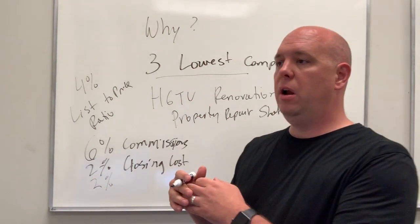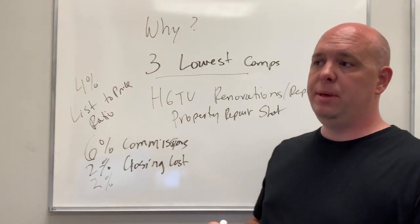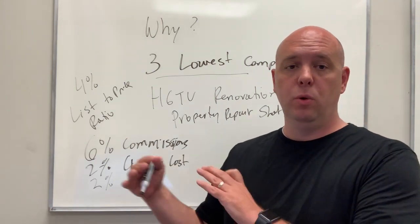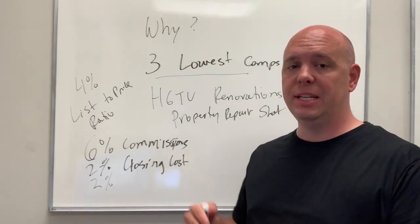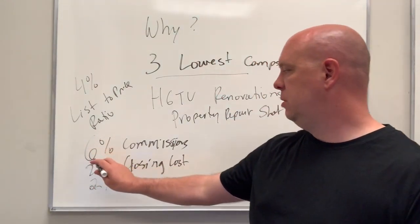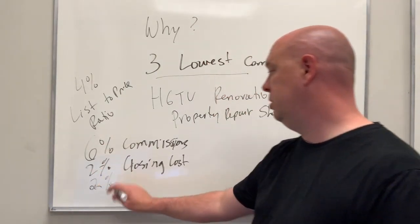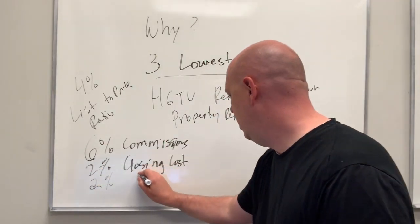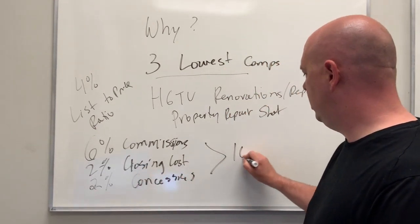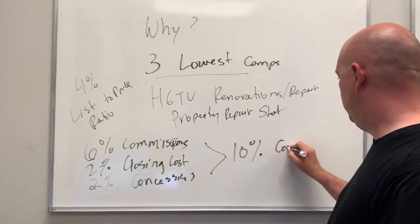A lot of times whenever a buyer buys a property, they need help with their closing costs. Or maybe there's some basic repairs that they need done that maybe you have to do before you close, or maybe you give them a concession. So let's just call that 2% as well. So 6 plus 2 plus 2 is, I mean, 10%. So a good rule of thumb is a 10% cost of sale, right off the bat.